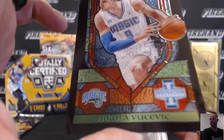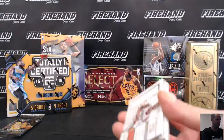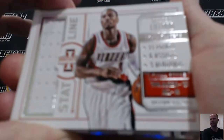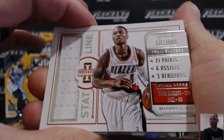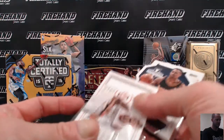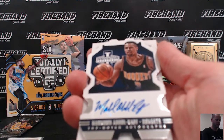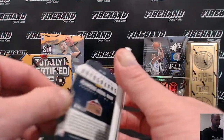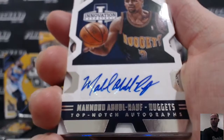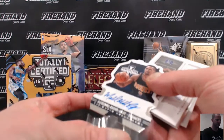Nikola Vucevic, stained glass for the Magic. Kiki. Another Blazers hit, Damian Lillard stat line this time, 1-1. Man, destroying this entire break. Mahmoud Abdul-Rauf, Denver Nuggets autograph. Look at that, out of 325. DJKB. AKA Chris Jackson. Yep, I was waiting for that.